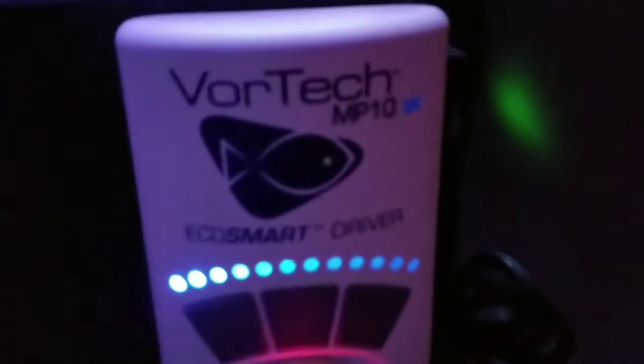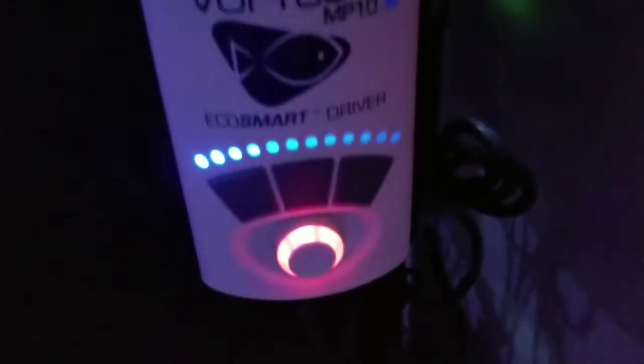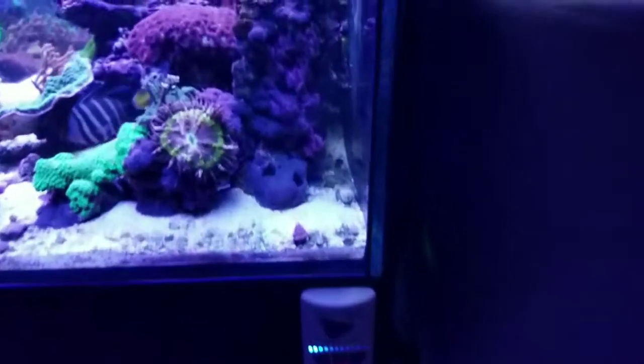I'm going to show you my Vortec MP10 here, and that's the pump that I move around on the end of the glass here. The Redsea Reefer 525 thickness of this glass is, I don't remember exactly what it is, but this pump barely holds on to the glass, so I keep it on a short leash, short lead wire, so in case something were to happen and it just decided to fall off the glass, it doesn't fall all the way to the ground and hit the floor. I've had that happen before.